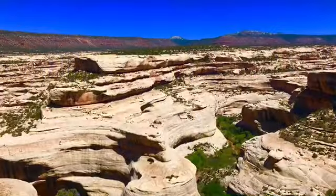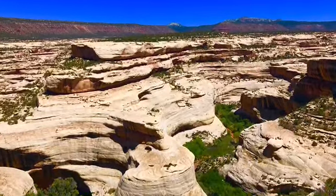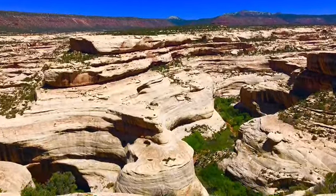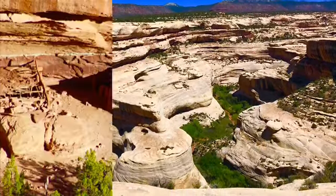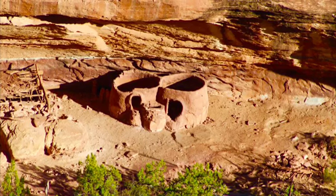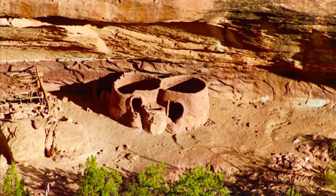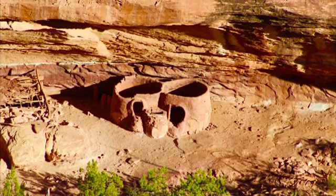Our next stop was Horse Collar Ruins Trail, a beautiful, easy trail from the parking lot. You have views down into the canyon like this, and at the end of the trail is ancient Puebloan ruins that dated back to 1200 AD. You can't walk down to the ruins, but you can see them from the end of the trail.